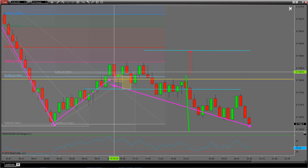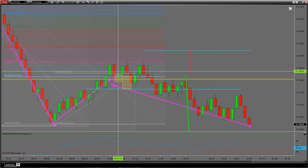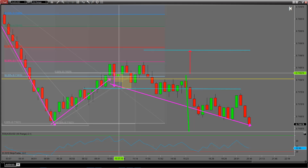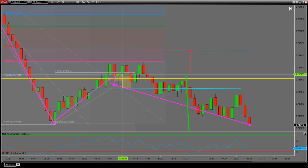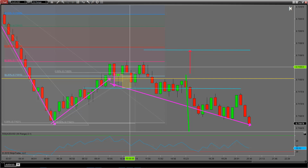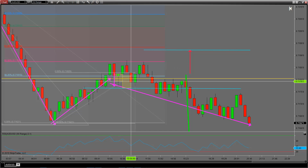Now, if you notice, again, this previous candle completed at 10:10. This candle right here completed at 10:37. So I was watching this candle for 27 minutes, only to have no signal. A little bit later, about 10 minutes later, 10:46, we printed this green candle. We then got our double top right here at 10:50. And then finally, our lower low, lower close here at about 10:54.